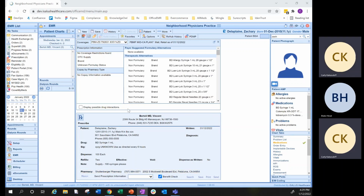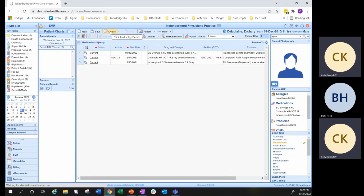All right, so the next thing I want to talk about are pharmacy fill messages. This is a new message that you can receive, and you will see this in the history screen. So when I go to the history screen, we now have this e-status field, and this now displays a lot more information than it used to.